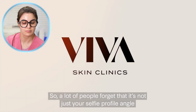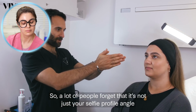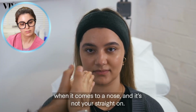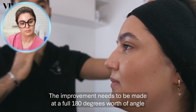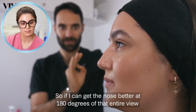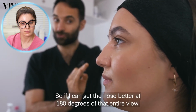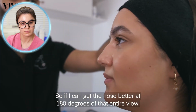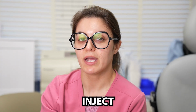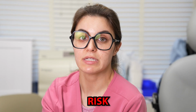So a lot of people forget that it's not just your selfie profile angle when it comes to a nose, and it's not your straight on. The improvement needs to be made at a full 180 degrees worth of angle. So if I can get the nose better at 180 degrees of that entire view, you've got a really good result. So noses are very fun to inject, but they are also very high risk and dangerous.